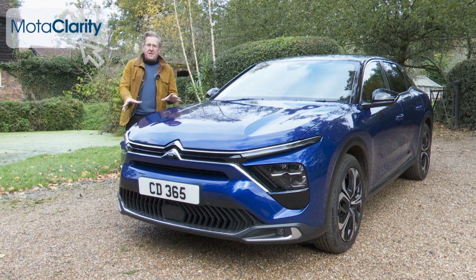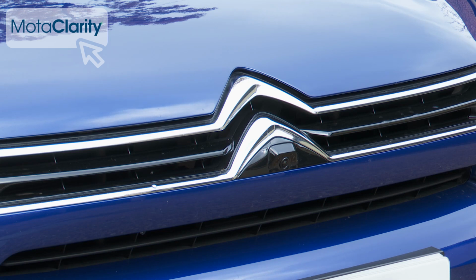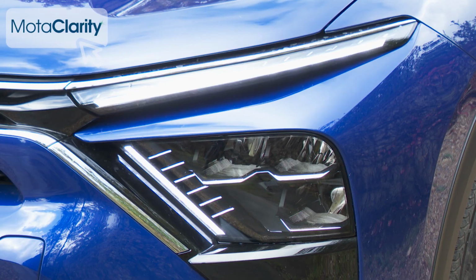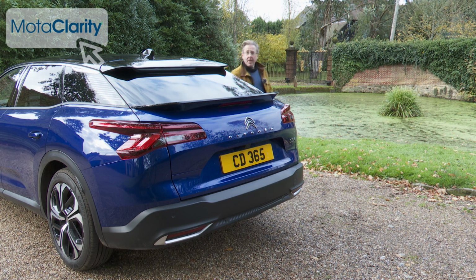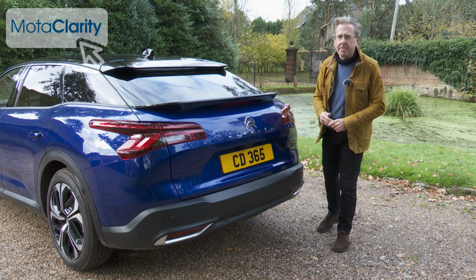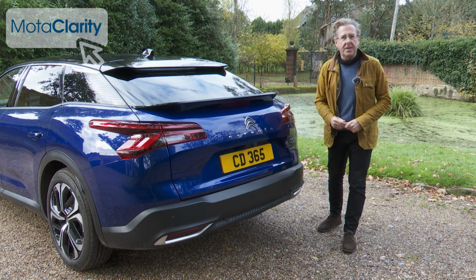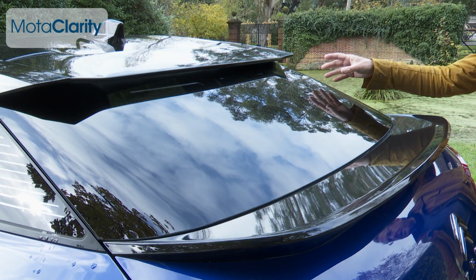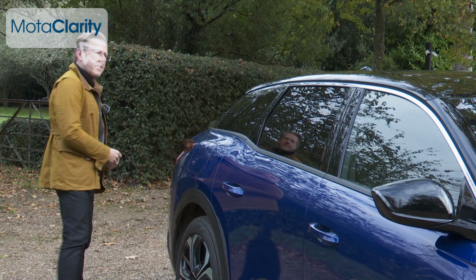The front, as you've seen, has plenty of overtaking presence, with bold chrome central chevrons that extend outwards to emphasise the width of the car, flowing into this V-shaped LED light signature. There's plenty going on at the rear too, where designer Frédéric Angibaud has decided that the steeply raked tailgate needs two spoilers, both black finished. The upper winged one is for aerodynamics, while the lower one is more for braking stability.